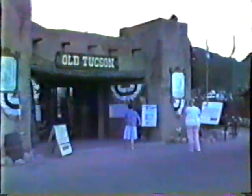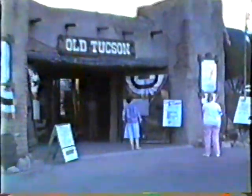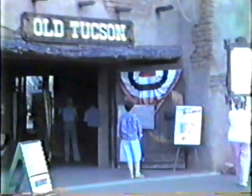So now here we are at Old Tucson. We're going to be going inside and seeing what they've got to offer, and everything we hear, it's supposed to be extremely interesting.